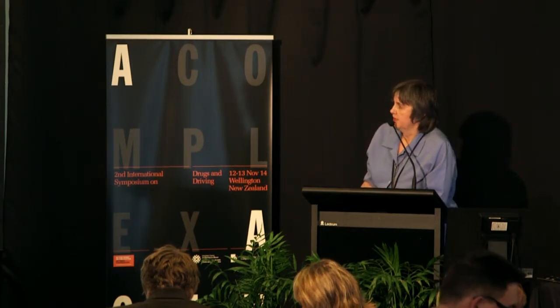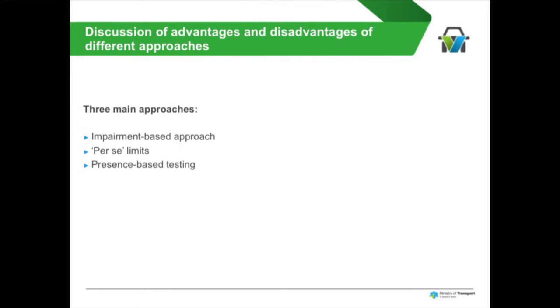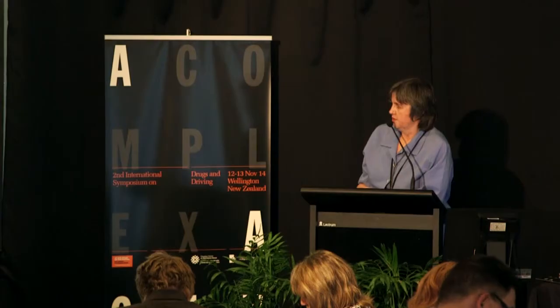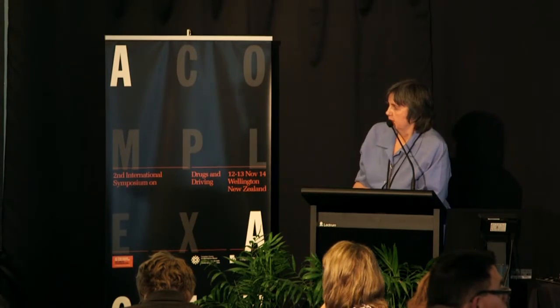Now, I was going to talk just briefly about 3 main approaches: the impairment-based approach, the per se limits, and the presence-based testing. Just some advantages and disadvantages. I mean, the impairment-based approach, I guess, focuses on impairment, the primary objective for road safety. And in our regime, it sequentially builds a case against the driver. So you've got to have good cause to suspect before the police can require the person to accompany them to the police station to do the compulsory impairment test, and then the performance on the compulsory impairment test has to be unsatisfactory before you can require the person to undergo a blood test.